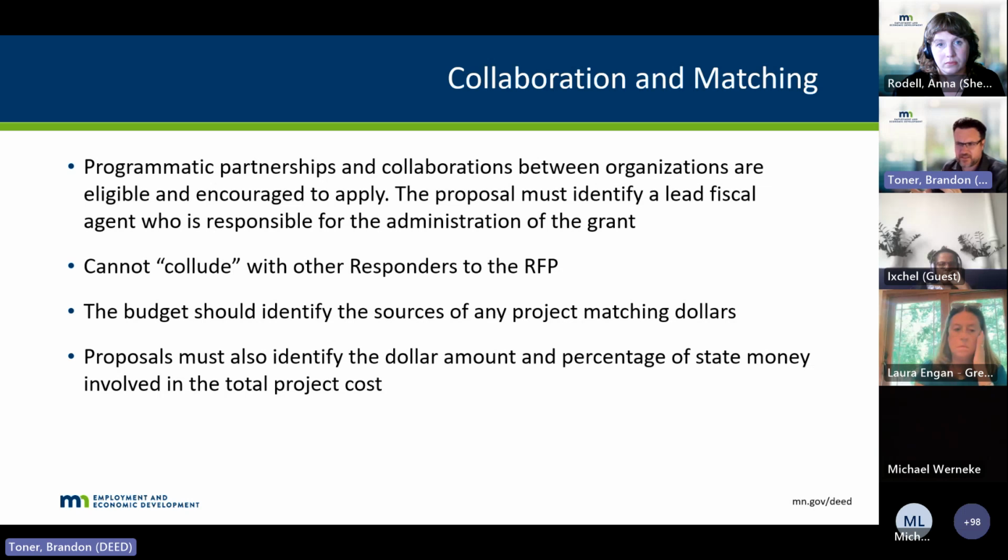One thing to note here, anticipating a question that will come up, is let's say your organization is a recipient of a direct appropriation, a legislatively mandated grant. Can you apply for these funds? Absolutely. Do those funds count as matching? Absolutely not. They do not. And we do take into consideration when we get these requests, okay, this organization is requesting these dollars to do this project. They have also received dollars from a direct appropriation legislatively mandated grant over here.